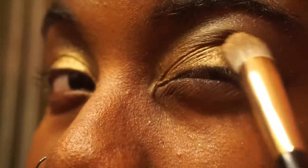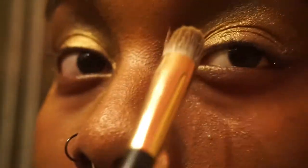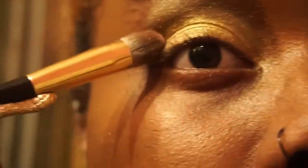All that gold payoff came from the Profusion palette from Target for $10. I will happily review those any day. Those Target palettes, Profusion, I gotta try them, because they're good. Clearly, they are good. This turned into a Profusion makeup palette review, but who cares? They're good.